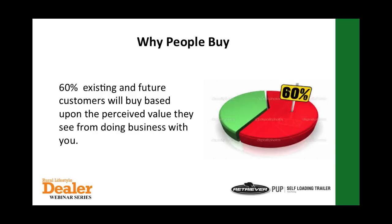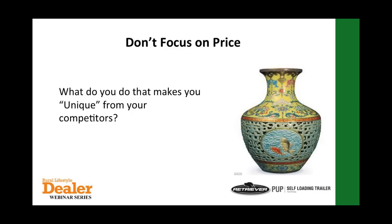Then we need to understand that, again, it's not about the price. I tell people, again, only 15% are price sensitive, but 60% will be price sensitive if they don't see that you're unique or different. One of the most important things that we have to do in our service department is we have to show people that we're uniquely different from everybody else out there. Uniqueness is what people pay for.